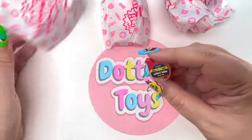Let's see, we have, oh, another one of the Ramen Noodle Soup Chicken Flavor Bowl. So far, all repeats, but that's okay. We can still find a new piece. And here we have, oop, I believe this is the bubblegum. This is a repeat. All right, you guys, whatever it is, it's pretty big.